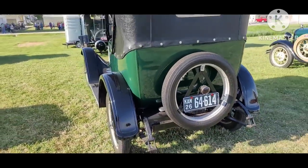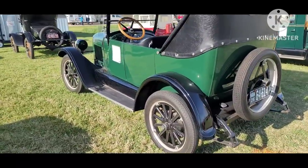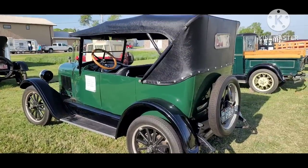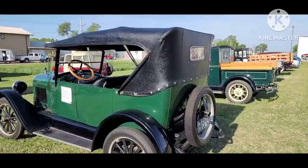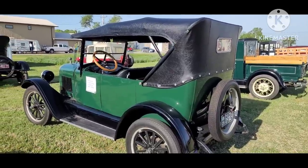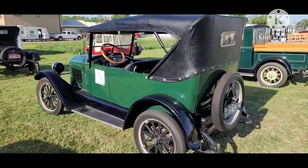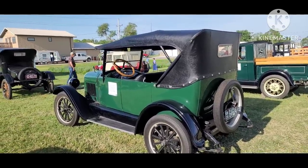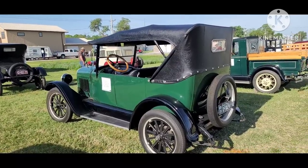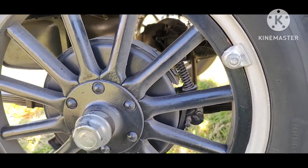This paint has been blocked out and color sanded to just a mirror finish gloss. Definitely not a quality restoration that you see very often. By the end of the 1920s, the touring car body was rapidly going away, and by the mid-30s, this body style was totally gone.